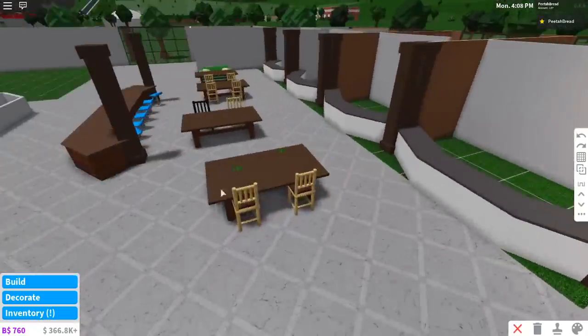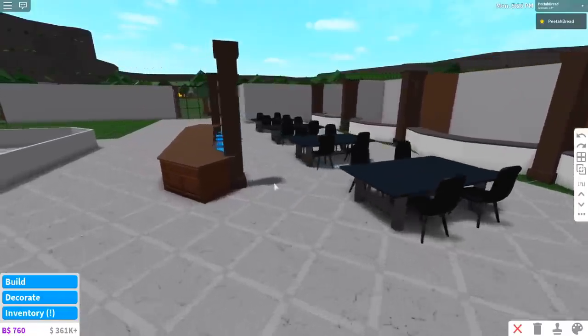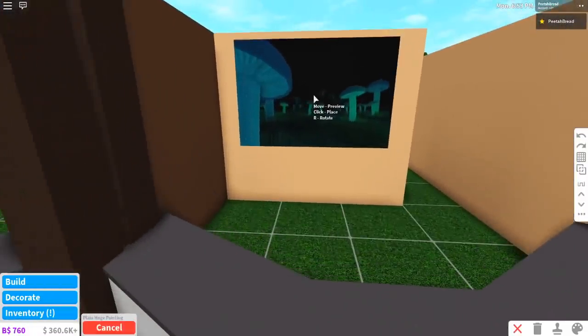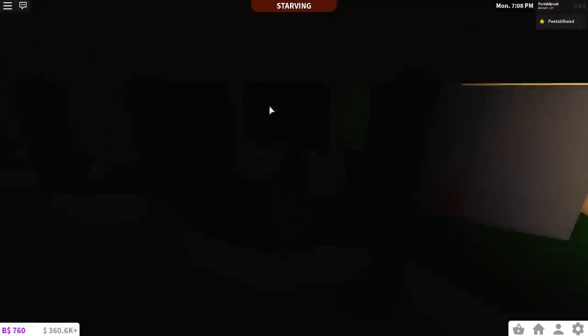No wonder they look weird. Ladies and gentlemen, your best builder ever. Sarcasm. Okay, not bad. Do I want to add chairs to the sides too? We'll make this like the McDonald's sign. Oh gosh, I need to take this trash can off. It's really weird. McDonald's menu.